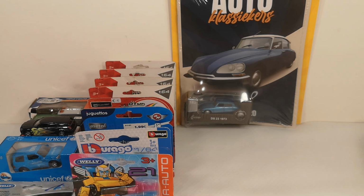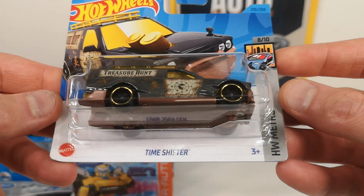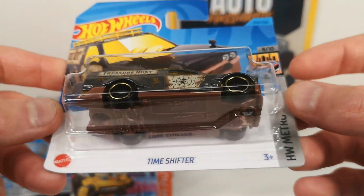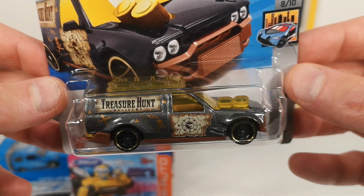I talked about before. He gifted me some stuff in the past, and I bought some stuff from him at the 3-inch meeting in Hoogstraten. And this time he showed up from Holland, so quite a drive, and bought a lot of stuff from me. And he also brought some stuff for me. He gifted me this Time Shifter treasure hunt. So kind of a panel van station wagon.